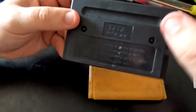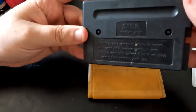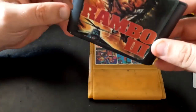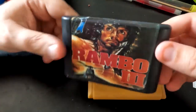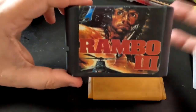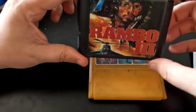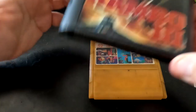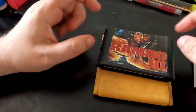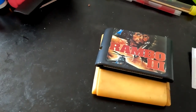Now again, even though it does say Sega on it, made in Japan and all that stuff, I'm still skeptical about whether this is an authentic Sega Genesis game, or just a knockoff of a bootleg version of it. Unfortunately, this one didn't work. No matter how many times I tried to clean the connectors, with a Q-tip and a little bit of Windex cleaner, it still didn't work.